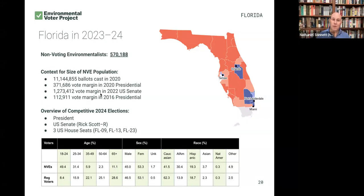And Florida has seesawed back and forth. Obviously, 2022 was a year of landslides for Republicans in Florida, but 2016, 2018, 2020 were very close. I'm not going to pretend like I know what's going to happen in Florida, but I do know that it's a crucially important state for local, state, and federal climate policy. And it will be in play for president. It will be important for the US Senate, and it will be important for some House races in 2024.